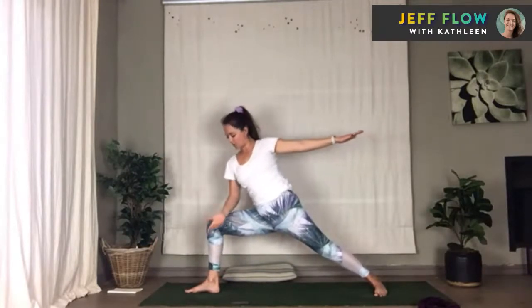Beautiful. Bend into that front knee to come back into a warrior two. And then we'll take extended side angle. So let's bring your right forearm onto your right thigh. And then flip your top palm up and start to draw it all the way up and over. If it's uncomfortable to look to the ceiling, you could look forward, you could even look down.